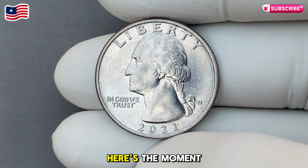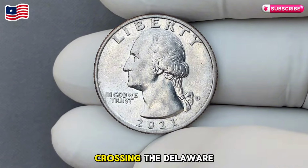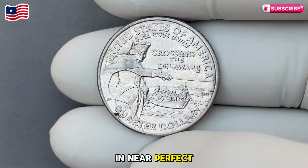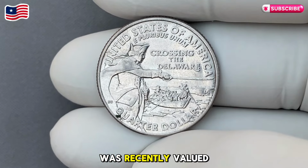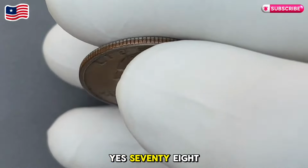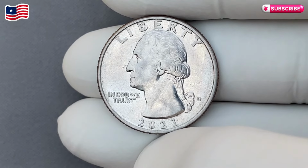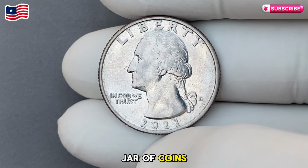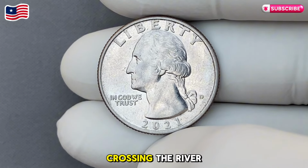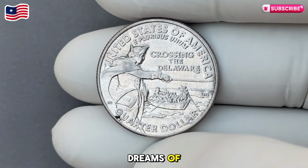And now, here's the moment you've been waiting for. Believe it or not, one of these rare 2021 Crossing the Delaware quarters, featuring a unique mint error and preserved in near-perfect uncirculated condition, was recently valued at a staggering $78,000. Yes, $78,000. The next time you get change at the grocery store, or you're sorting through a forgotten jar of coins, don't overlook that shiny quarter with the powerful image of Washington crossing the river. It might just be the lucky break every collector dreams of.